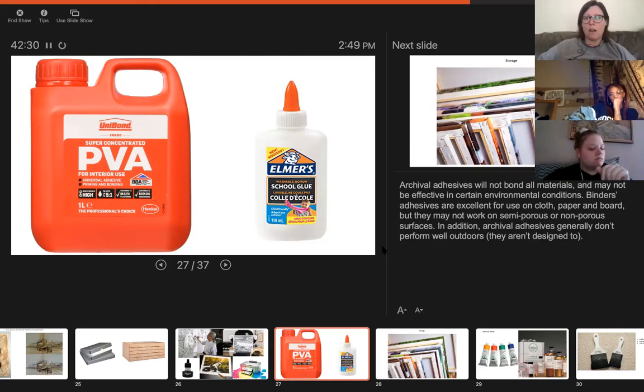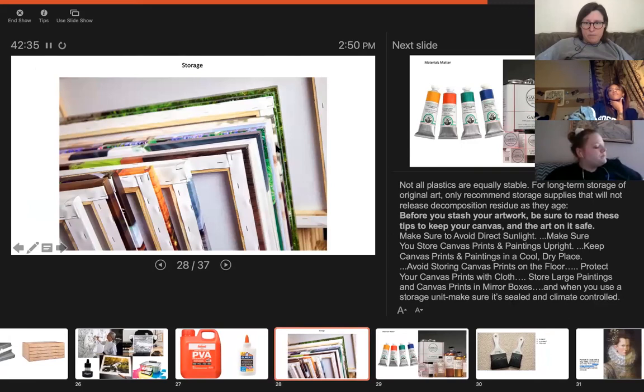All right, when you store artwork, you do not want to store it in plastics that will degrade. Most of the plastics that you buy at Walmart, even the art supply store, will degrade in time. And you don't think that's going to happen in your lifetime, but it will. So you want to make sure that what you buy to actually hold your art and move your art is not going to have a chemical reaction with your art. This is a thing.